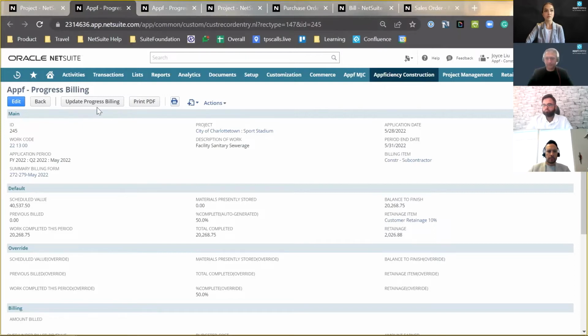The update progress billing button is for when we make some adjustment to the progress billing, or when there is a new change order in the system, a new item receipt. We click on progress billing, we click on update progress billing, and the material presently stored is updated.